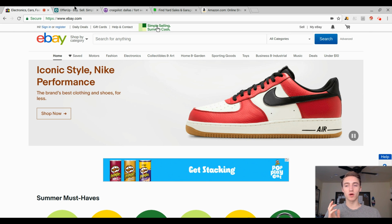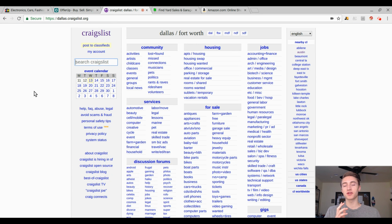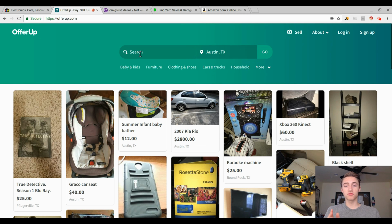For instance, websites like OfferUp and Craigslist are basically your local buy and sell websites that you can also access through your mobile phone. So you can do your research and sourcing on the computer or on your phone. And these websites are also negotiable when it comes to pricing. So if someone's selling something for $50, that price is negotiable. You can easily probably get it for 40. If you're good at negotiating, you can probably get it for 35 or even less.